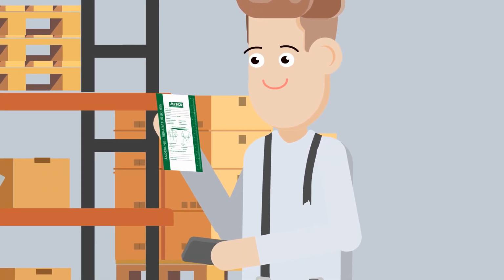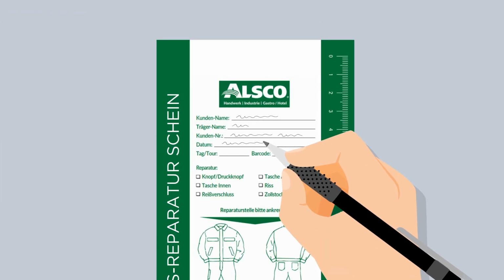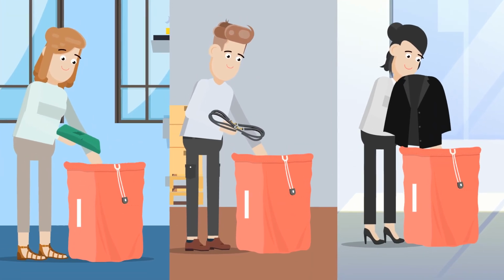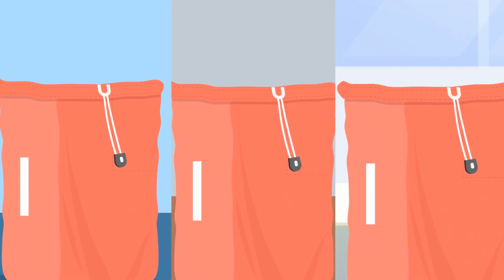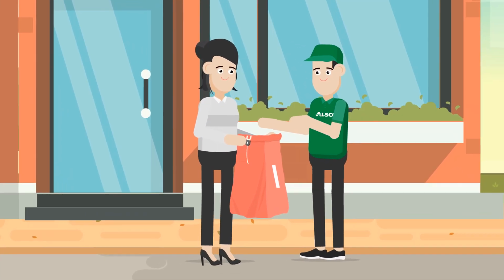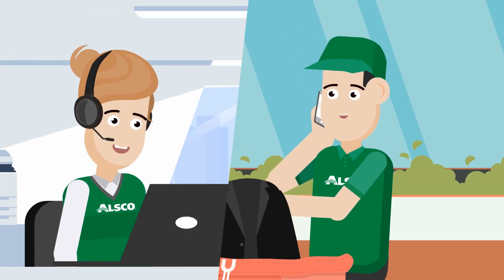You can also manually report the damage using your repair card. Fill in all the information we need and attach the card to the button of the defective part using the provided tab. Place the garment in one of the red repair bags, seal it well, and hand it directly to the service driver. Alternatively, our service driver can also gather information directly and pass it on to the service team.